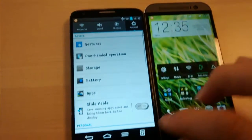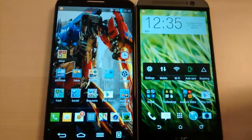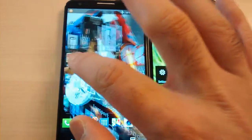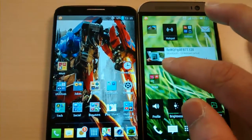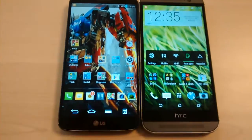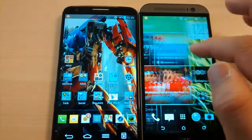Anyways, getting back to the screens, I personally think that the screen on the G2 is far better, not in terms of clarity, but in terms of the pure looks. The screen on the G2 is just simply amazing. It's edge to edge, and I still think that HTC cannot beat the edge-to-edge technology that LG has used. In terms of performance, I think both the phones are pretty much the same.